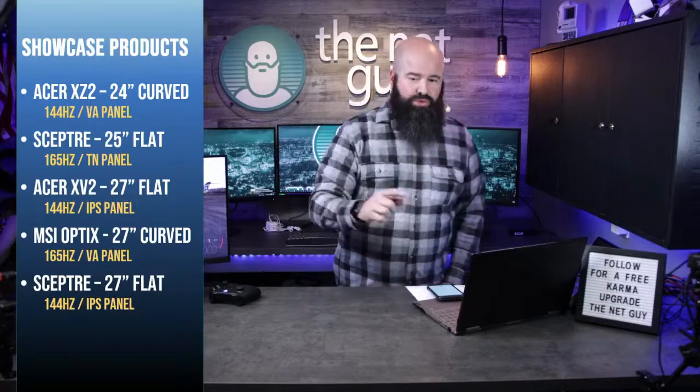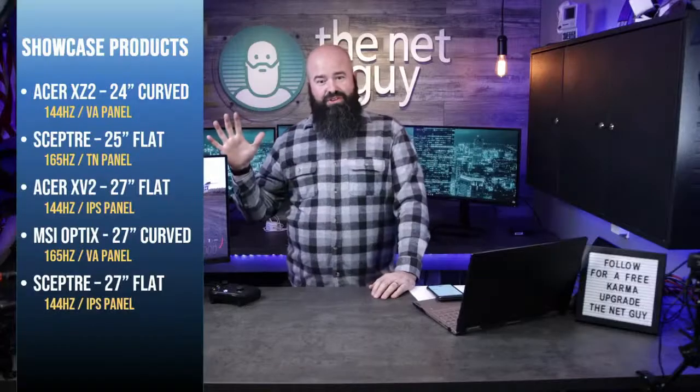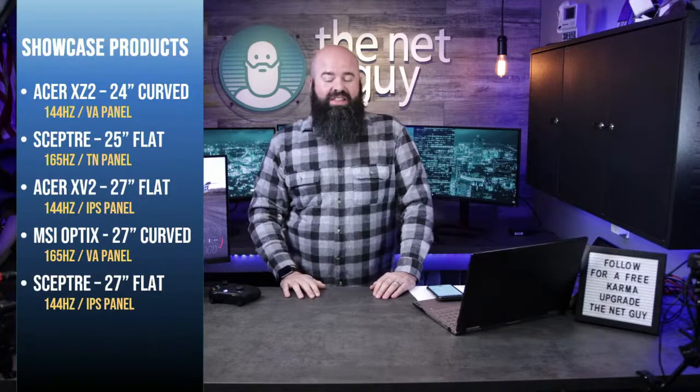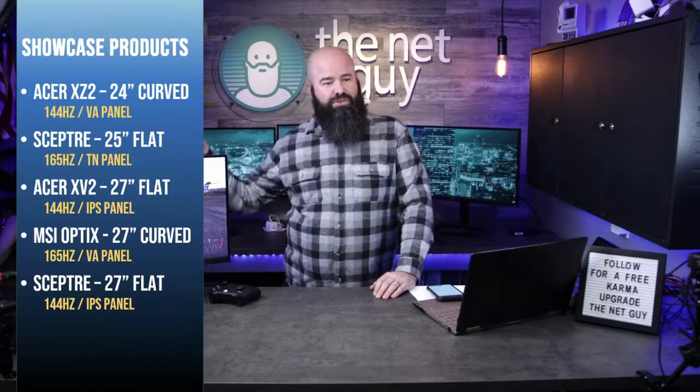I got a really cool show coming up tomorrow that I wanted to tell you about. We're going to build this gaming PC that you see right here. This PC is in a Moustex case. I don't know how to pronounce it, but it's got a massive 100mm front fan and comes with 3 other RGB fans, and I was able to make a complete gaming system out of it for $500. So that was a really cool deal. That's tomorrow at 9 a.m. Pacific time.